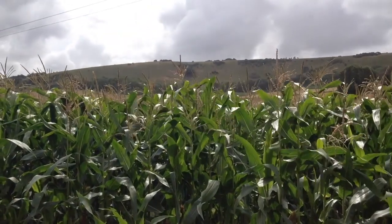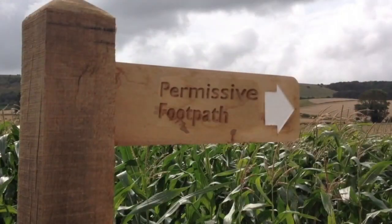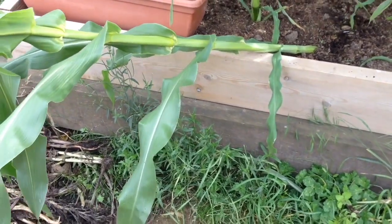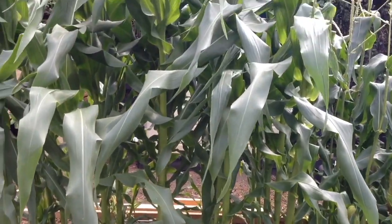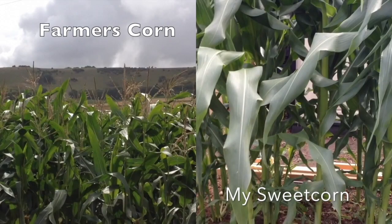This entails walking to the plot, and on Sunday morning I noticed a new wicket gate in the direction of Glyndebourne, on the coast, which drew my attention to the farmer's sweet corn and how this compared with mine, only to find mine had suffered slight damage in yesterday's high winds. I thought the comparison between the two was similar.